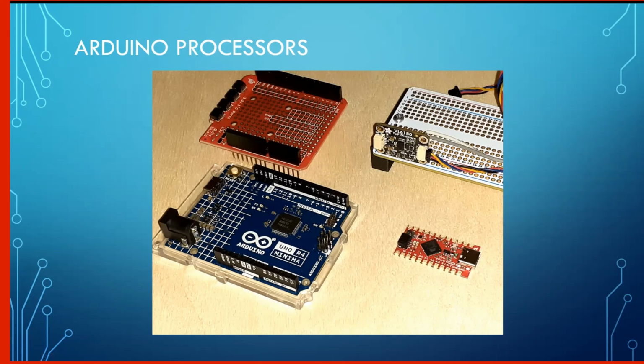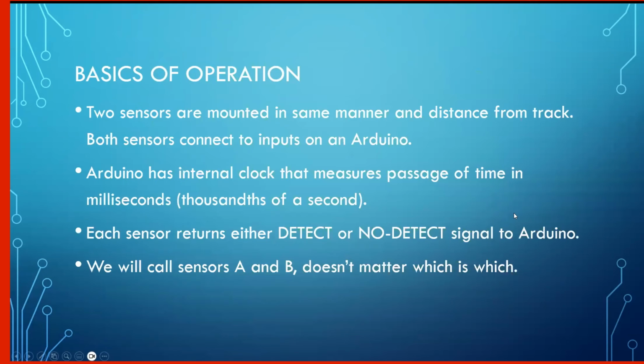Now, if I wanted to make a more compact speedometer, I would use this type. This is a micro Arduino from a company called SparkFun in Colorado. And the processor in here has the same power, same amount of memory, same processor speed and everything as the bigger one over here, but it's just way more compact. So if I were going to make a track speedometer that actually sat over or alongside the track, I would build it around this. But for this demonstration, we're just going to go with this because I just had to whip it up. So this is the type of processor we'll be using. You'll see that in the pictures.